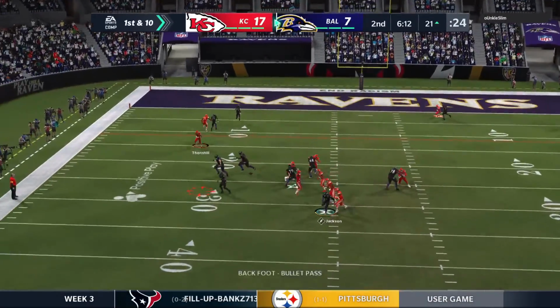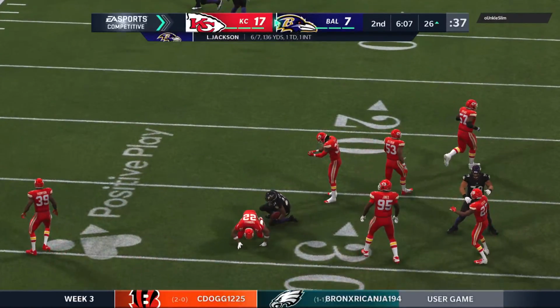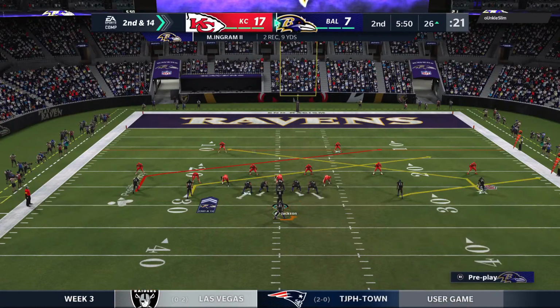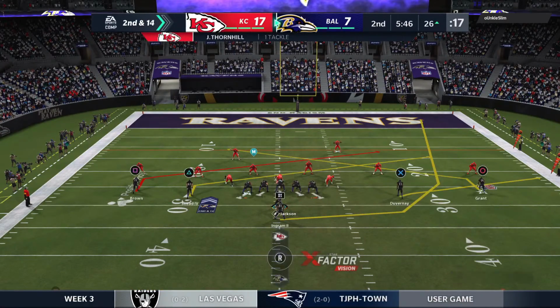Throwing on 1st down, it's Jackson. Looking left side, and he's got a man. That's Ingram. And he's going to lose yards. They take him down at the 26. Not what they had in mind there. That's going to go as a loss of 4.